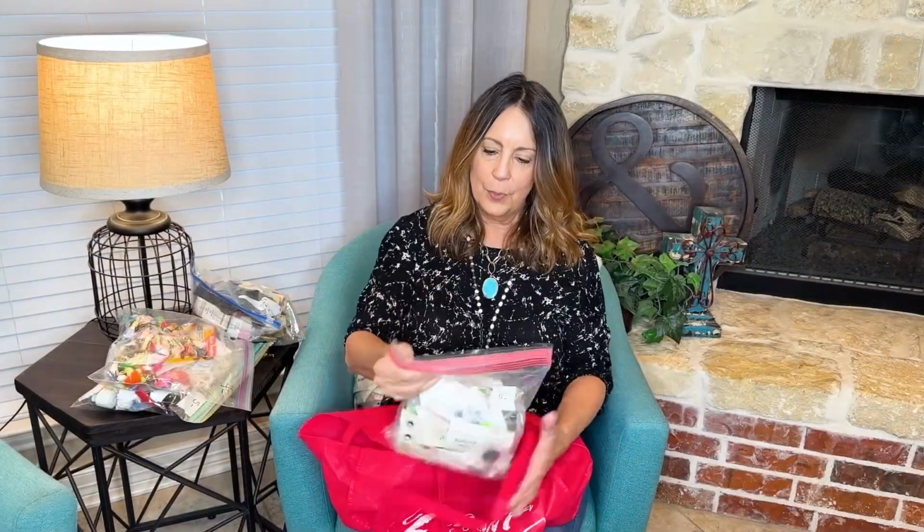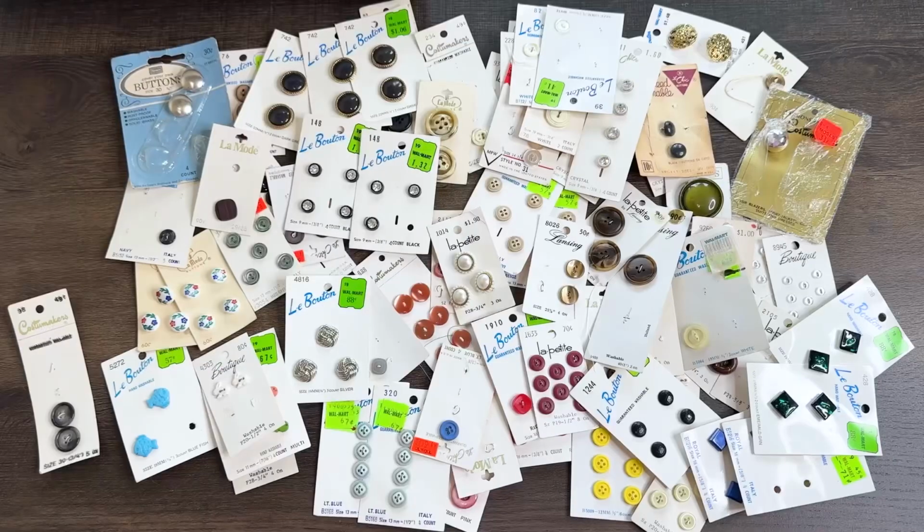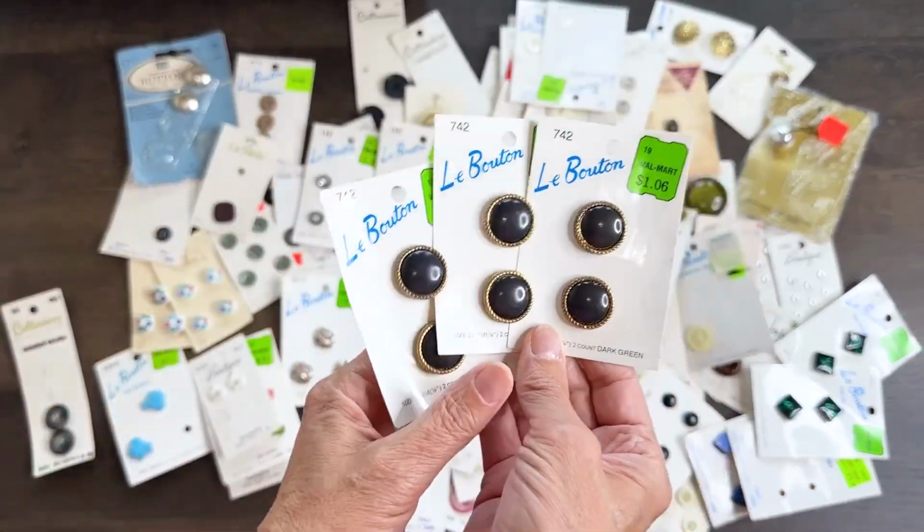And another bag of buttons. This one was, is there a price on there? $4. Here are the buttons that were inside the $4 bag. I think this one was definitely a better deal. A lot more carded buttons and a lot more full sets. You can see it looks like purchase for a project that never got completed.